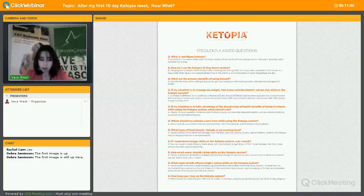I want to go through some of the most commonly asked questions that you might want to share with people. A lot of people ask about the fix. They want to know, do they have to have the fix? And this is even during the Ketopia program. What I found out is that the fix is actually really good to turn fat into lean muscle. It helps increase your metabolism and helps turn fat into muscle. So it is a really good component of the program.